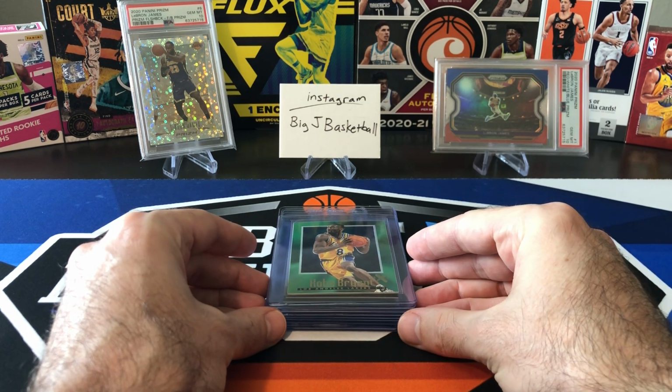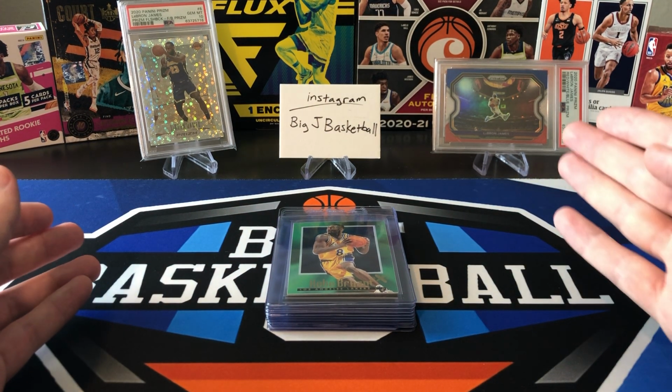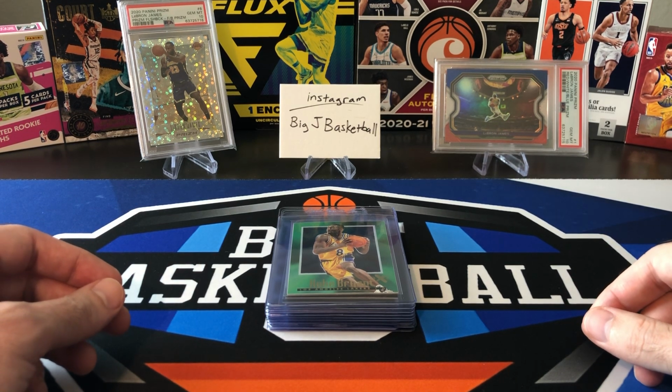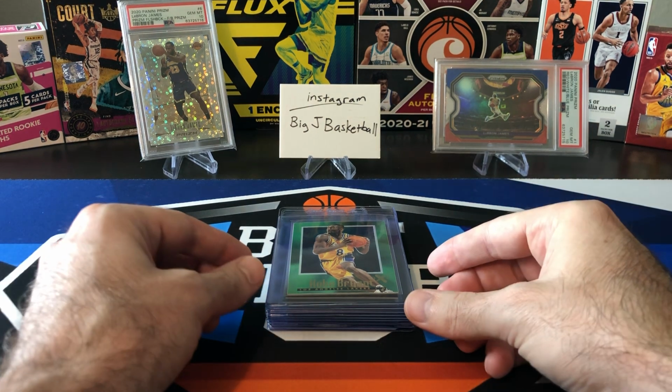And we've got 10 cards here, kind of the same mix as last time. We had some, like in the back, those are some more recent cards. We also sent in some Kobe rookies and some older stuff in the last submission. So we're gonna do the same thing this time.